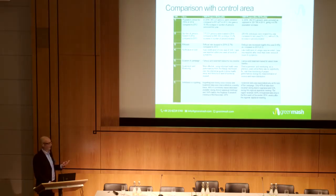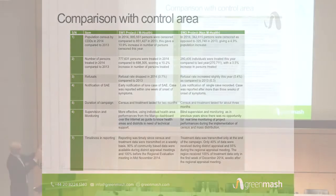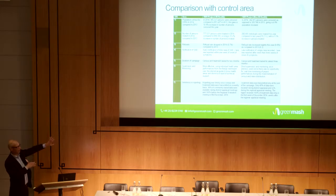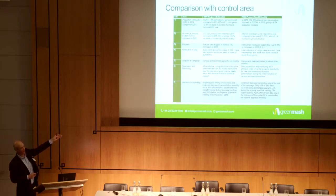To put that in some kind of context, the way they did this in Cameroon last year was, in the southwest region, they split it in two. So they ran a control area, if you like, using the traditional approach and the mHealth intervention in the other. And you can see if you look at the timeliness and reporting, using the traditional approach, they only had 40% of the data at the district evaluation, and I can't see what it says, 55% at the regional level compared to 90 and 100%. And it also took 3 months instead of 2 months, so it's a massive difference.